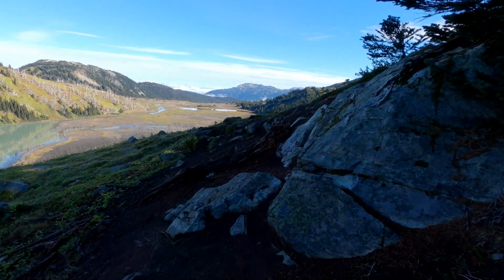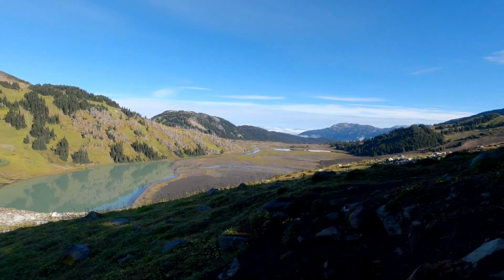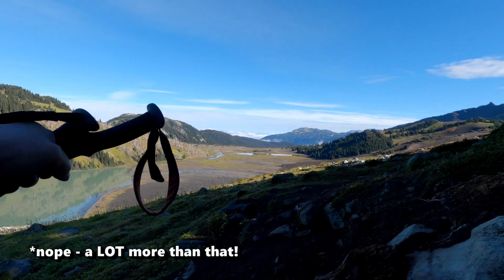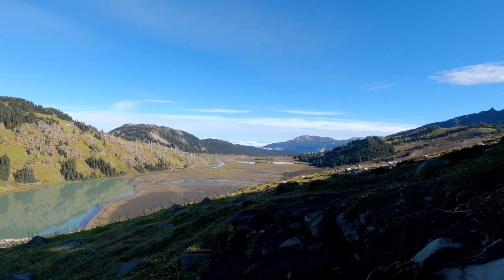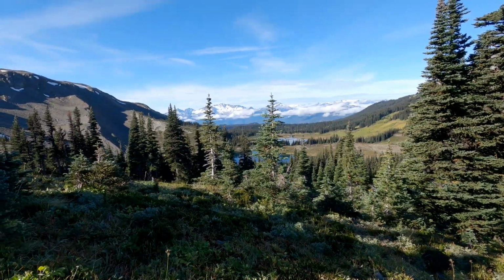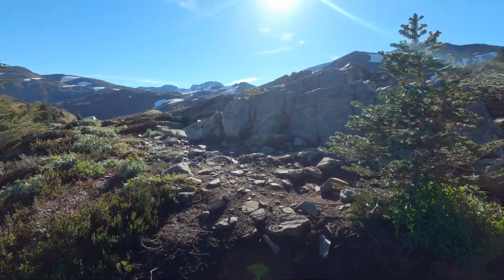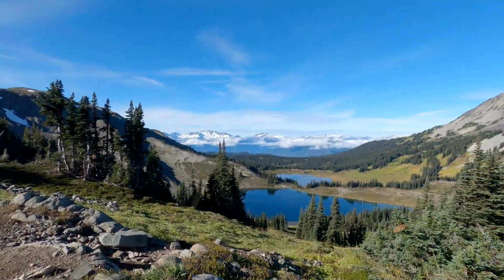Quick little stop at a viewpoint. I've got about 2.5 kilometers to go and maybe another 200 meters in elevation. Helm Lake, and you've seen us hike through here from the other side. Just beautiful. Yeah, that's a beautiful view. And the other way is not bad either.